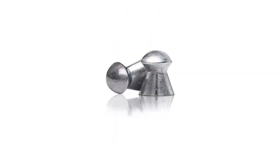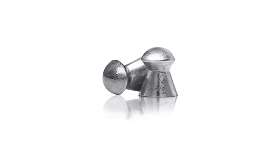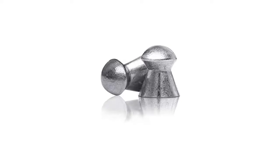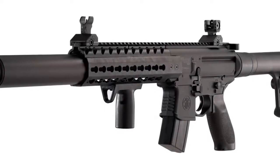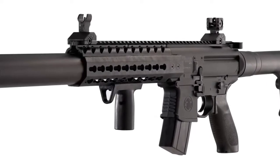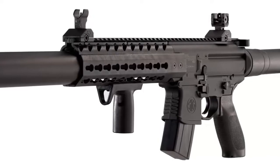Key features: around 200 to 300 shots per CO2 cylinder. 18-inch rifled steel barrel. Runs off 90-gram CO2 cartridges. Picatinny rail system. .177 caliber. Almost 35 inches, 34.75. Powerful pellet gun considering it's semi-auto.